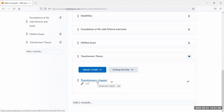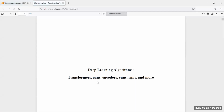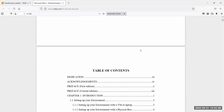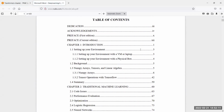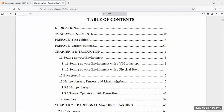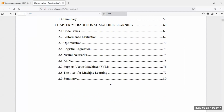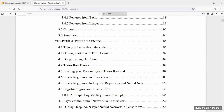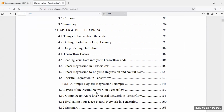If you click on it, this is basically the PDF of the book I kind of wrote for the course. You don't have to read the whole thing. You can just look at the table of contents. Let's take a look at that, just to illustrate the topics in deep learning. Basically, this is just intro, traditional machine learning, some of the basics. Here, deep learning is being introduced. This is kind of what I covered in 520.